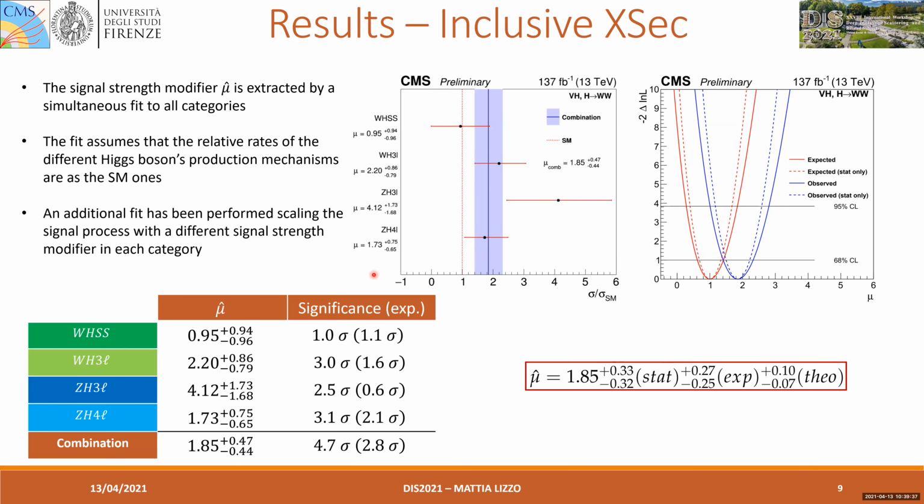We also perform an additional fit by scaling the signal process with a different signal strength modifier in each category, as you can see here in this figure. We observed a slight excess in data, especially in the ZH3L category, but the measurement is consistent with the standard model prediction within 2 sigma.